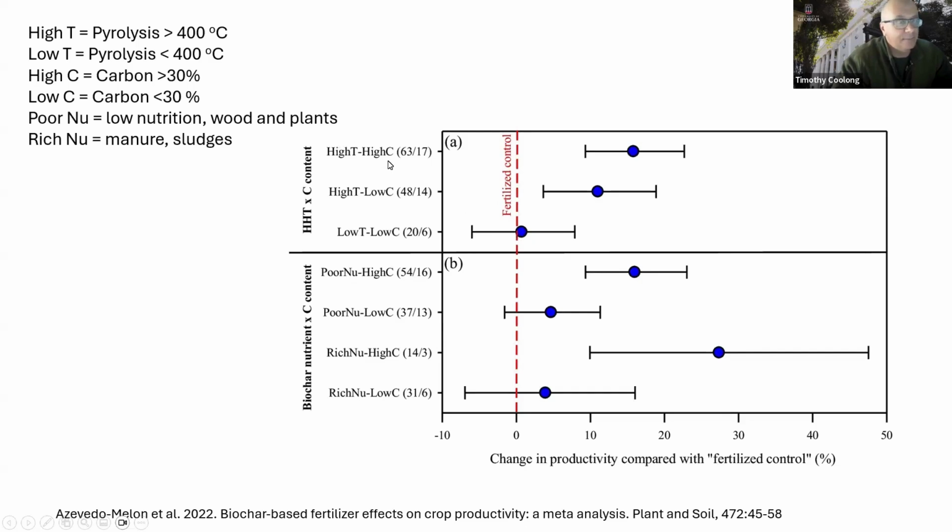When you had a high temperature, high carbon product, in those studies, the yield was on average probably about 17 or 18% better. So again, it just shows how you could look at two studies, one says it doesn't work, one says it does, but chances are there's a big difference in the feedstock and pyrolysis temperature. The second part of this figure, part B, talks about nutrient content and carbon content.